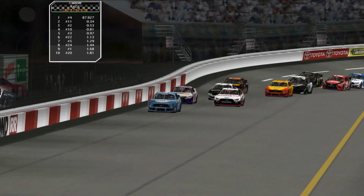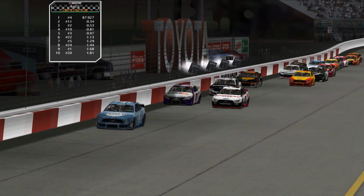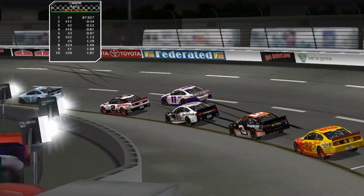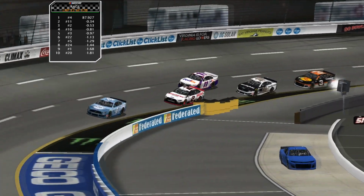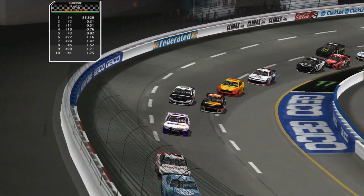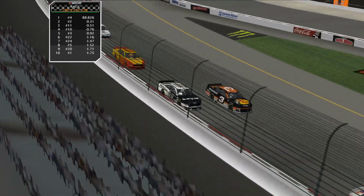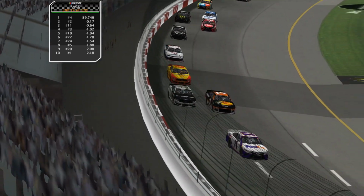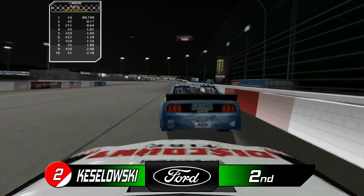Trying to get this spot here. Hamlin with a little run off the top, but nothing major. And Brad to the bottom. Car seemed like it was missing something in that first run, but it's certainly not anymore. Austin Dillon, Eric Almirola, the battle is back on for fourth. These two went at it before the caution, and now fresh tires, and Dillon wants the spot, he'll get it.